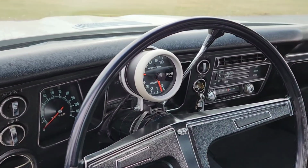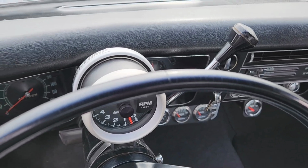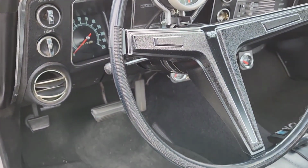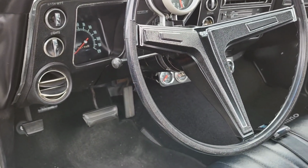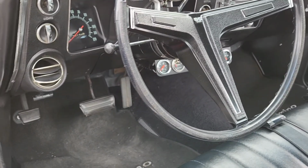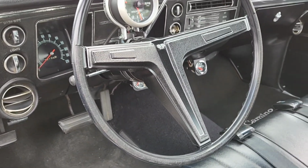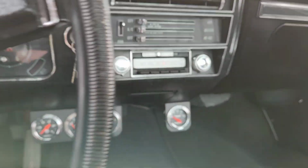Steering wheel's got a few little tiny cracks in it, but nothing major. Unbelievable. Horn works. Everything works on this car. Squirter bottle for the wipers. Wipers work. The only thing that doesn't work is the clock. Everything, yeah, except two things, the clock and the radio. Other than that, everything works, if that makes any sense.